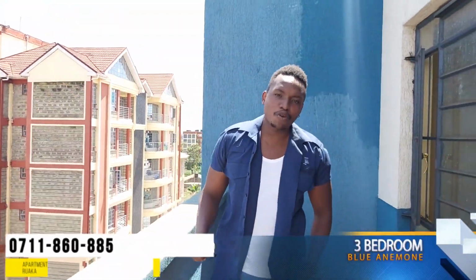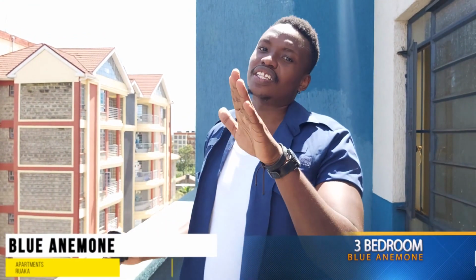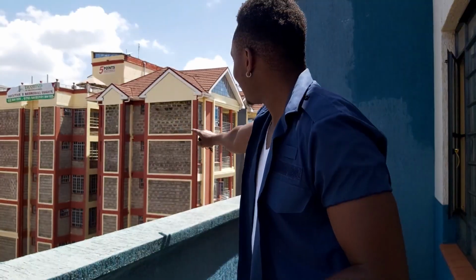So this is Blue Amon. For the 2-bedroom, you just have to pay 35,000 Kenya shillings. And for the 3-bedroom, it's going for 60,000 Kenya shillings. And as you can see, they are giving you space. And you also have a 3-bedroom duplex, which has some staircase and a loft. So that's just perfect.